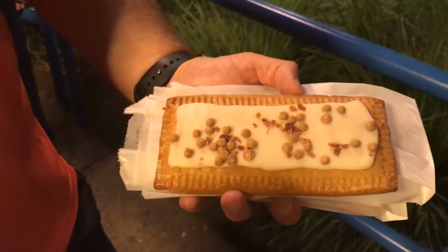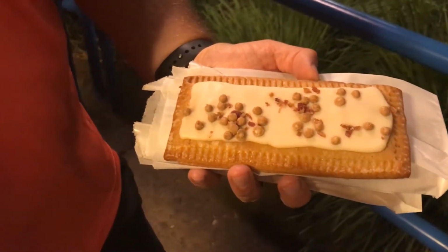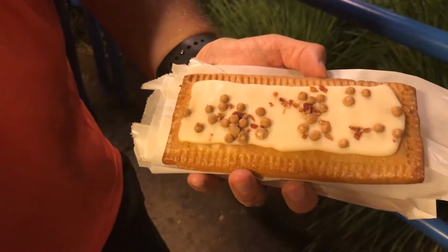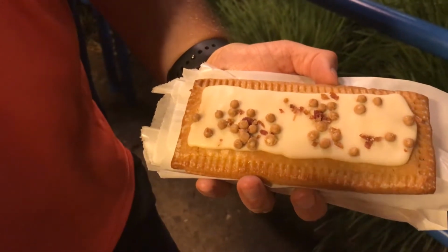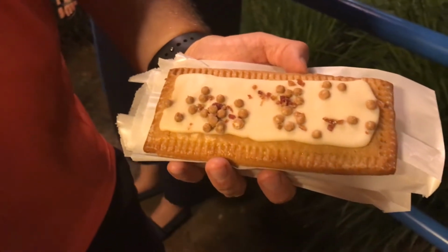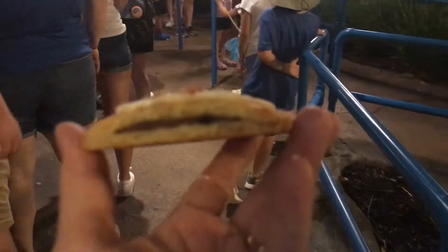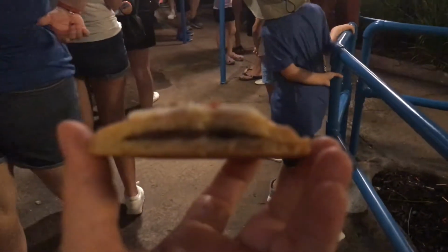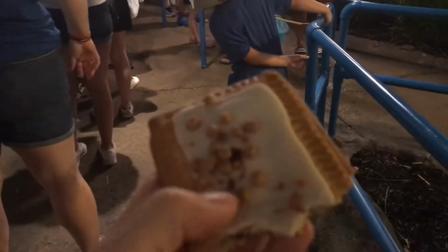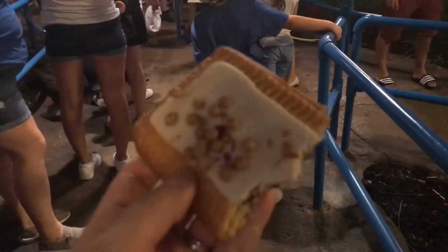Alright, so we decided to try the tarts from Woody's Lunchbox. This one here is the chocolate hazelnut lunchbox tart, which is coated in maple fondant and candied bacon. These run at $4.29. Alright, here's a look at the inside of the tart with the hazelnut filling. And the little pieces on top are like little crispy balls, like a crunch bar.